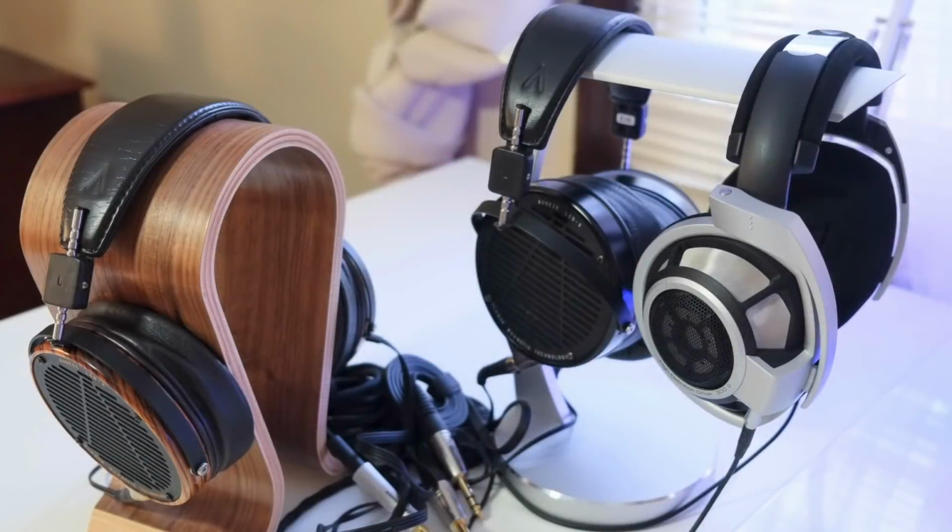I mean, Odyssey, Sennheiser, Hi-Fi Man, these are top of the line headphones here. An audiophile for sure, and I can definitely appreciate that.